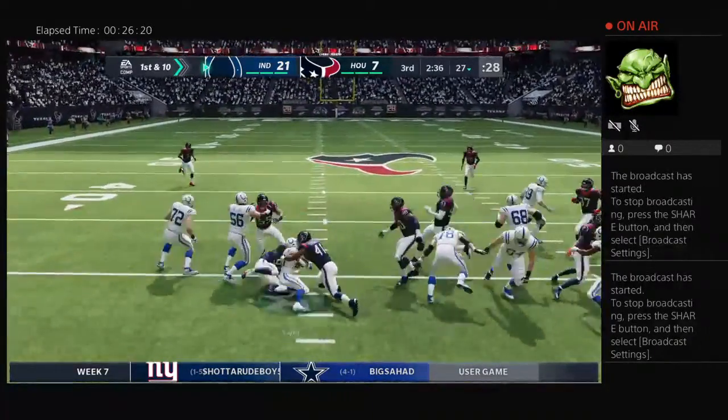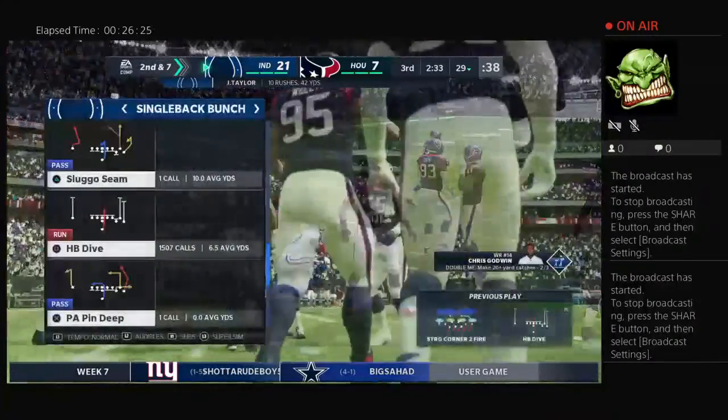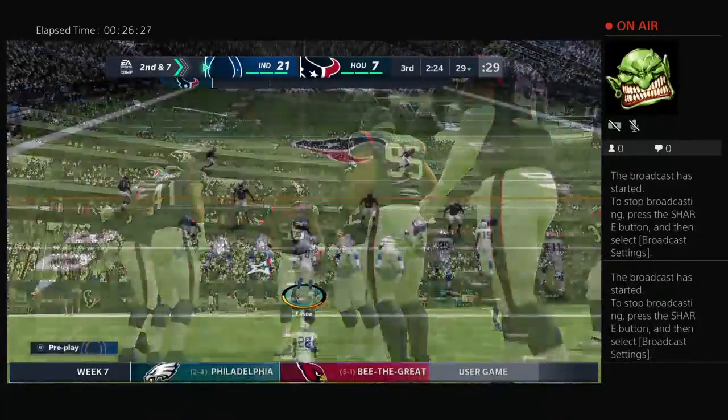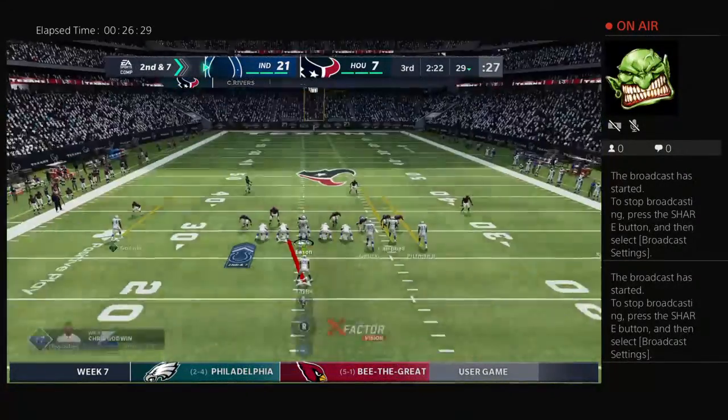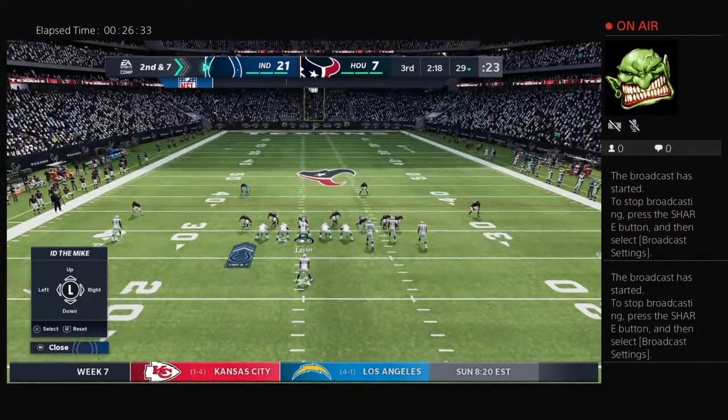They'll run with Taylor to begin the drive. He takes this for 3 to the 29. Brandon, all things considered, they have to feel pretty good about getting that type of a gain considering the blitz that they just had against them. 2nd and 7.